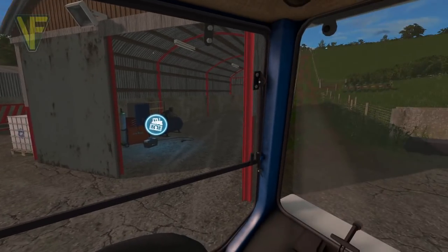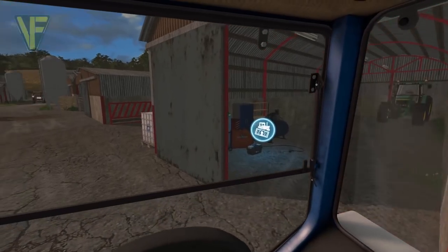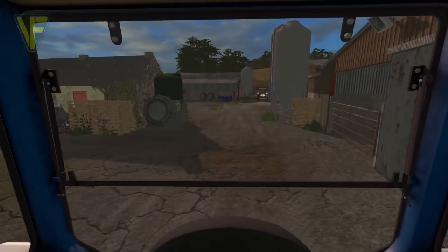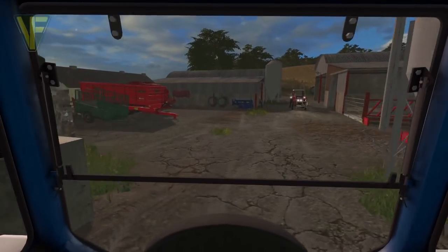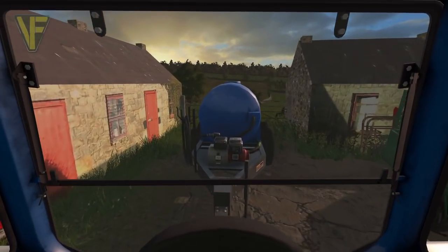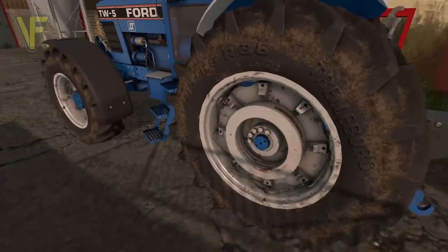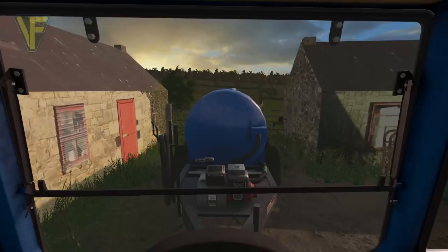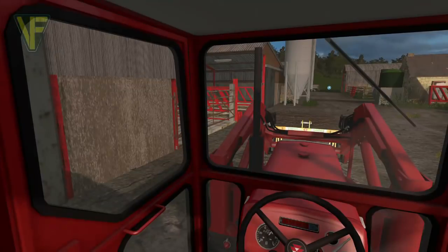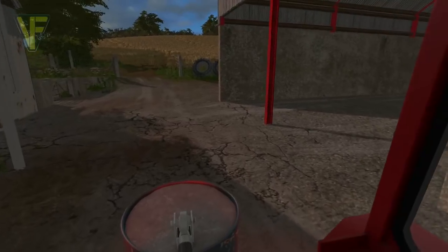Oh, we will do in a minute, actually. Yes, we will do in a minute. I don't want to put it here. I want to put it onto our water tanker over here, because we'll be using that in a minute. Give everybody a bit of water. Right, there we go. We'll turn that off for now. Right, and then we're going to pop over here, jump in here, and we're going to give our cows a bit of bedding.